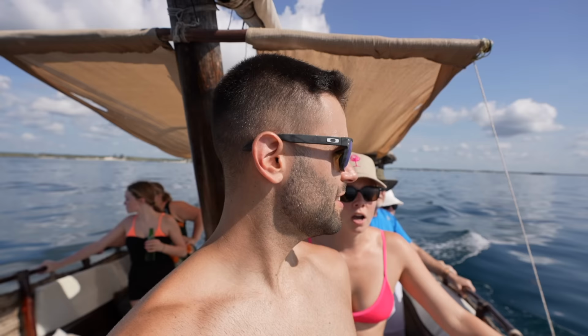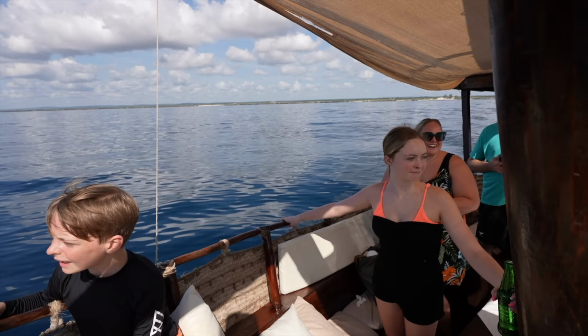Oh yeah, you can see their fins, they popped up just in front of that boat. So before doing some snorkeling and going to a little beach that we're gonna do today as well, our first goal was to find dolphins, and I think we've got some. I see one. Two right over there.